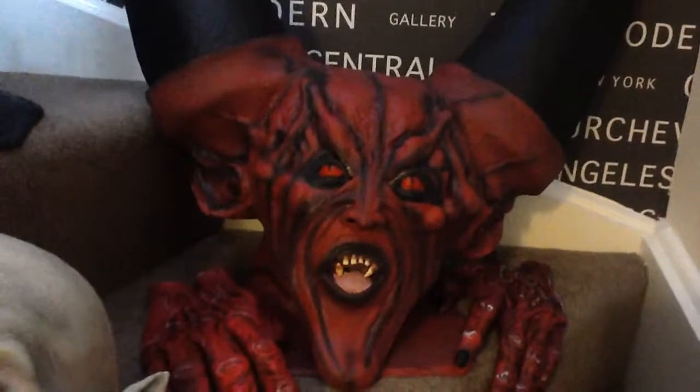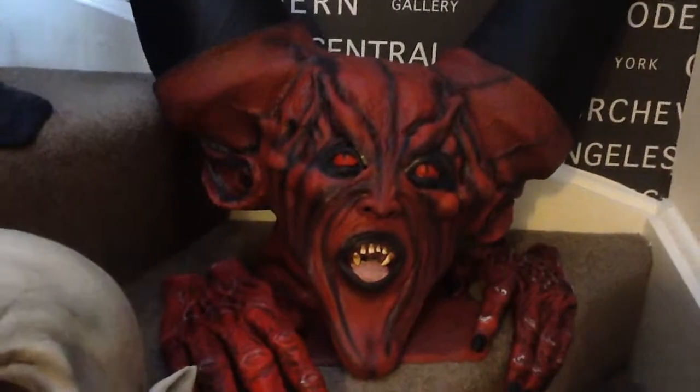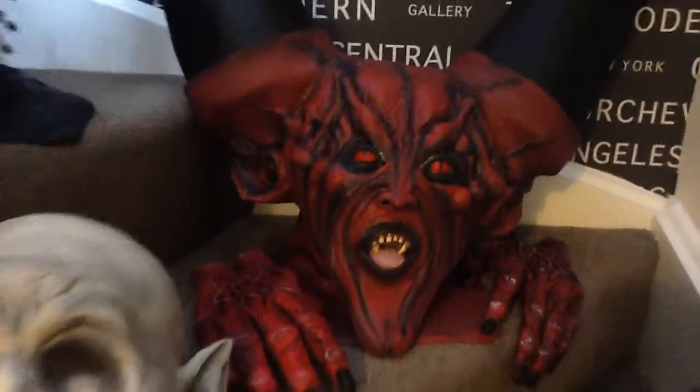But I really love the red skin on that, and the red eyes. Really effective. So there it is. They're all my monster crazy horror masks.